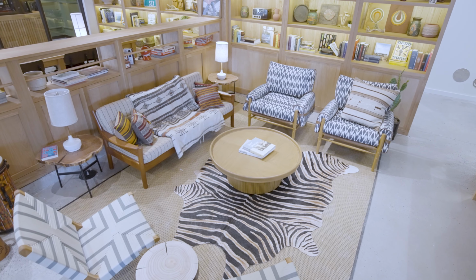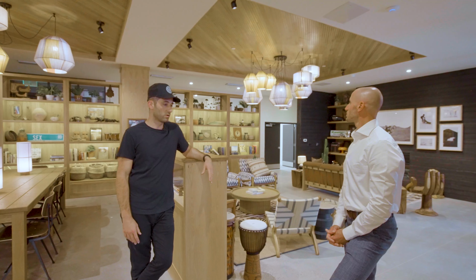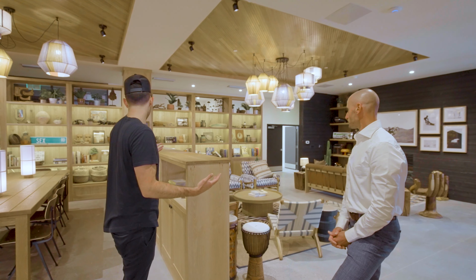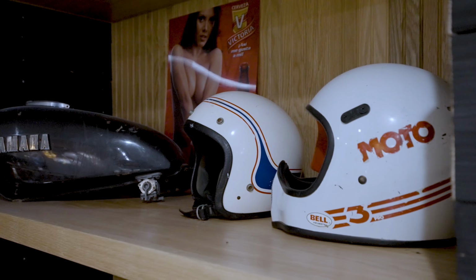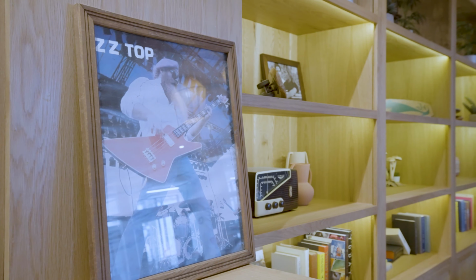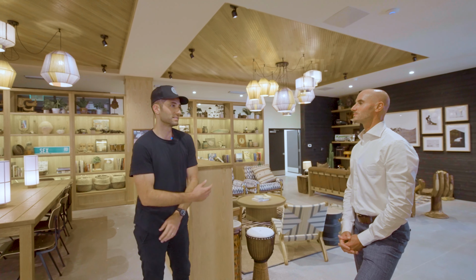We have a lot of true vintage pieces that you'll see throughout this space, and then some really nice, cozy new stuff. It's fun, I can spend an hour looking at the bookshelves and a lot of cool old 70s motocross helmets and old skateboards and a lot of edgy art, cool books throughout. So it just feels like a space you want to hang out in, and that's how we designed it.